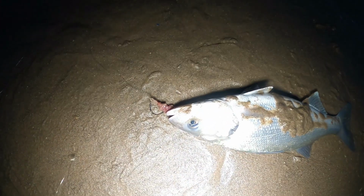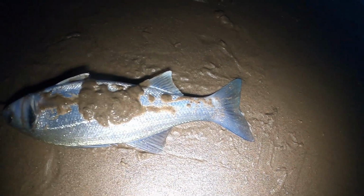Bass definitely on the feed now, guys. Another one. Give it a measure, I think just on the size, and get it gone, and get another bait out. I was baiting my other rod, and this rod went. Yeah, get this unhooked and then send it back anyway.